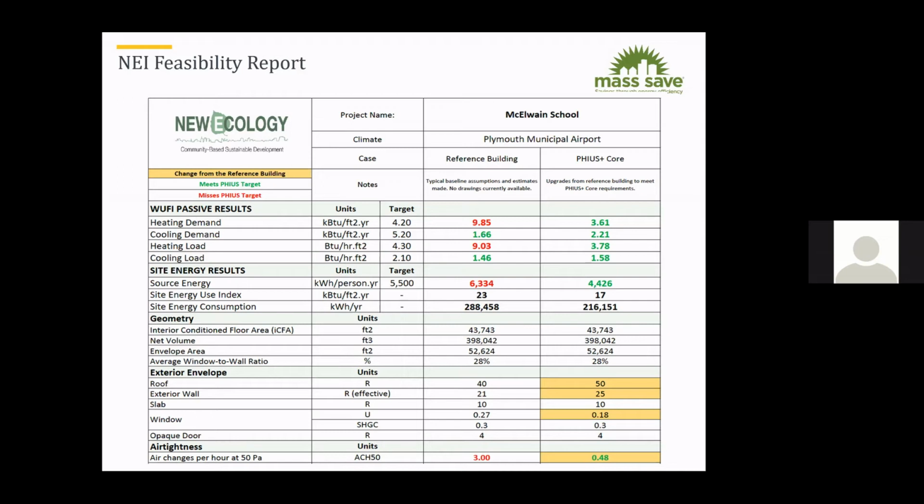The cells that are shown in yellow are any items that we needed to change from our, quote unquote, typical high performance building to the FIAS core compliant building. So for instance, the R values for both the roof and the wall needed to be upgraded. The window needed to be upgraded to a FIAS window, and the air tightness was significantly decreased to comply with the FIAS core threshold. Next slide.